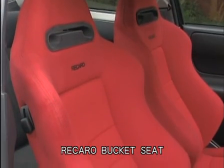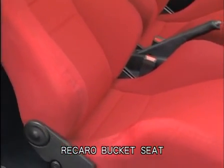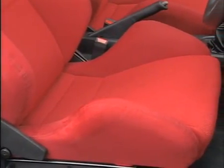Semi-bucket seats with reclining features were chosen to complement the rear seat. The Type R could be considered the lightweight tuned-up version of the base model SIR. Ordinarily, achieving weight loss might mean taking off as many parts as possible, but a simple diet isn't going to give the car optimum balance.